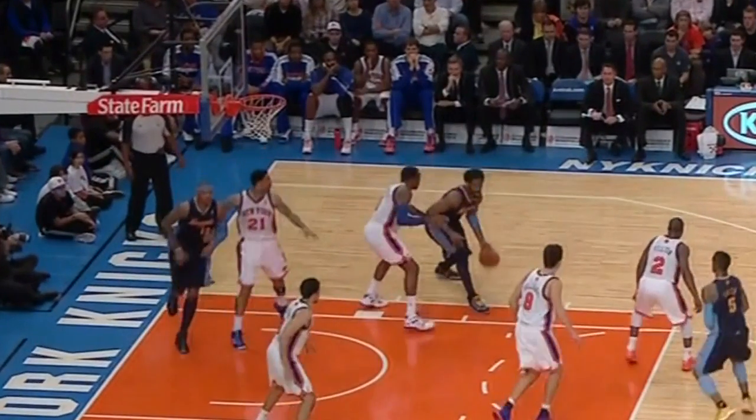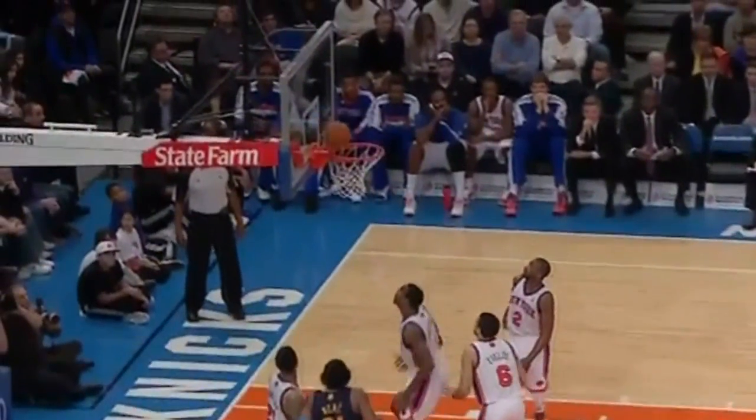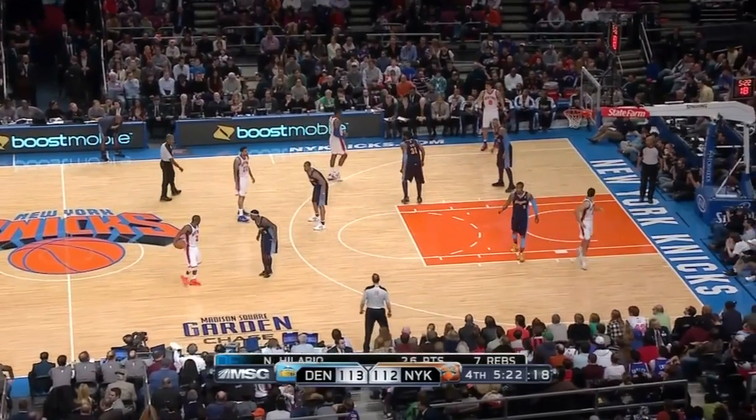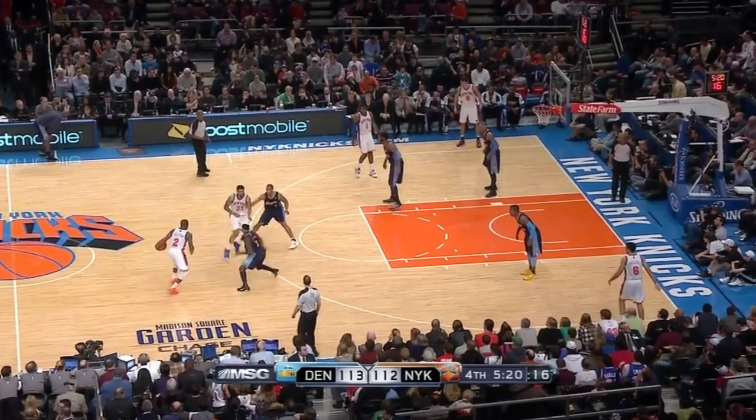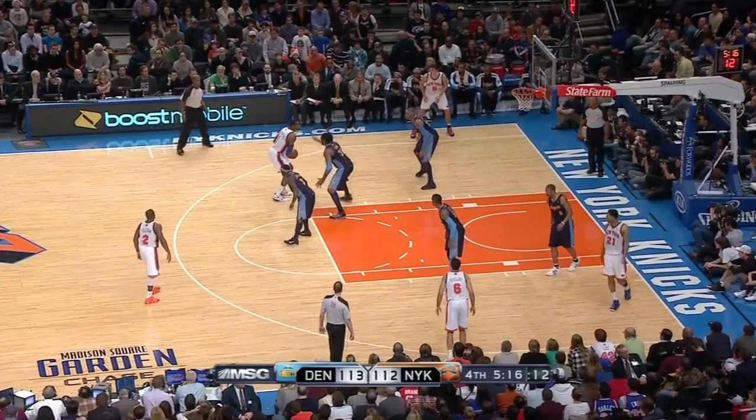Watch Stoudemire on defense here. He's just going to back up and let Nene get right to the basket for a layup. That's terrible. Here's that same screen and roll the Knicks ran before, although this time Nene won't bite on the help, so Stoudemire catches the ball a lot farther from the basket.